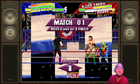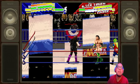Tonight's matchup: The Undertaker versus Razor Ramon and Doink the Clown.